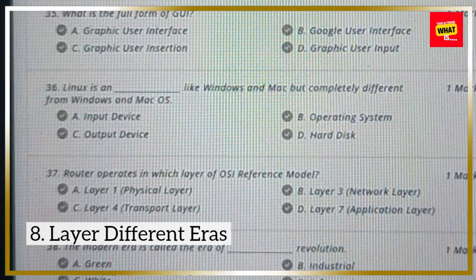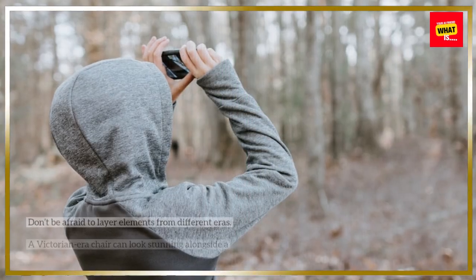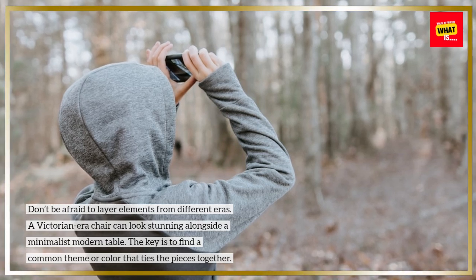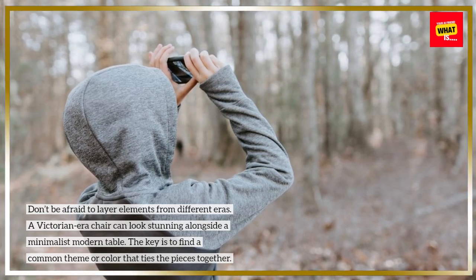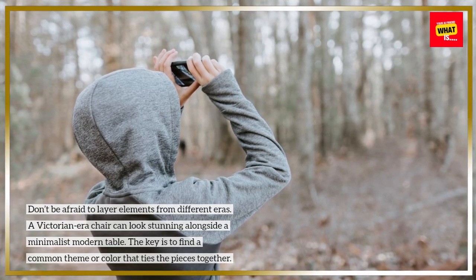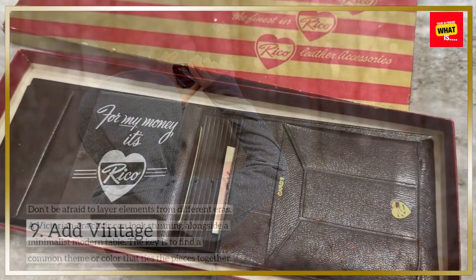8. Layer different eras. Don't be afraid to layer elements from different eras. A Victorian-era chair can look stunning alongside a minimalist modern table. The key is to find a common theme or color that ties the pieces together.